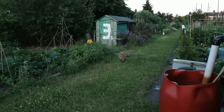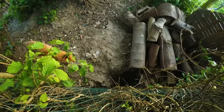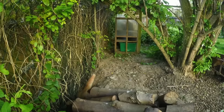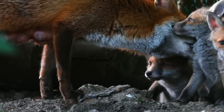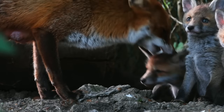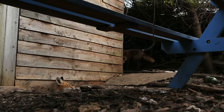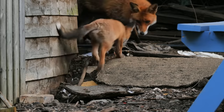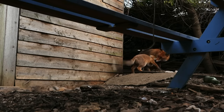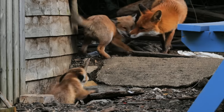Oh, look. He's got some fantastic film of them. So he films as well as photographs. And he kept a remarkable diary of these animals. There they are with their cubs. Look at that. It was very special, isn't it, to get those kind of perspectives. And I know Matt took a long time to get to know these foxes individually. They felt quite calm in his presence. He was able to get these kind of photos and images.